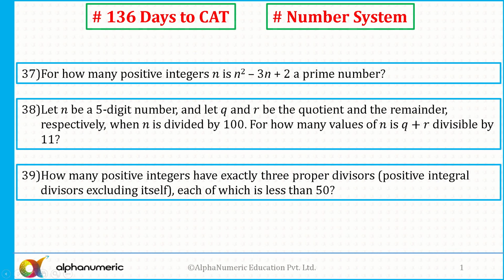Hi everyone. So today is 14 July 2020 and from today exactly 136 days are remaining for CAT 2020 and I'm going to discuss three questions from numbers.